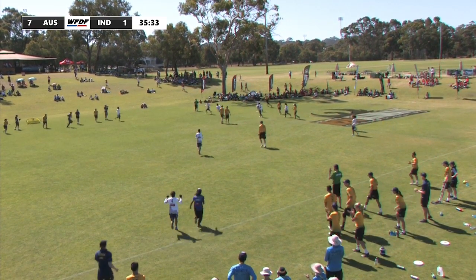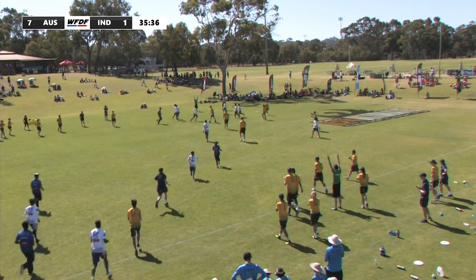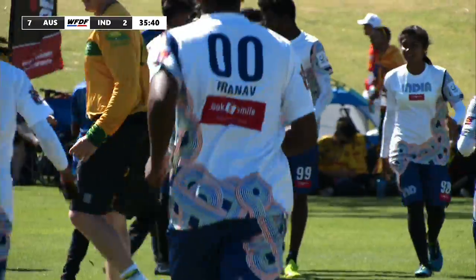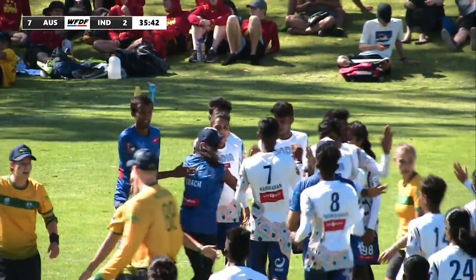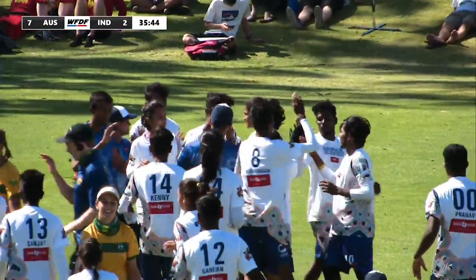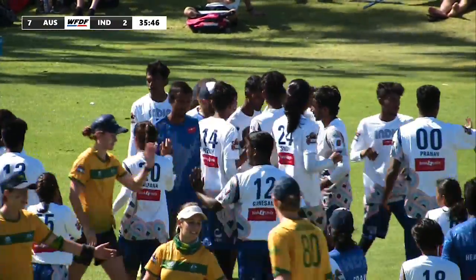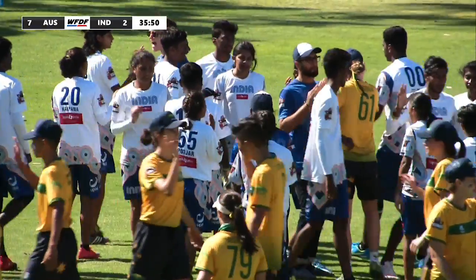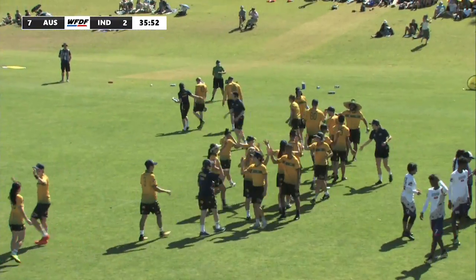And they have found a goal. India are on the board for the second time, and they look stoked about it. The whole team's rushing on to celebrate. I think that's exactly what they were looking for. They were stabilizing, sort of stop the bleeding, as it were, and that was actually a really nice goal. Really, that late inside break opened up the field and allowed for an easy dish of a goal.